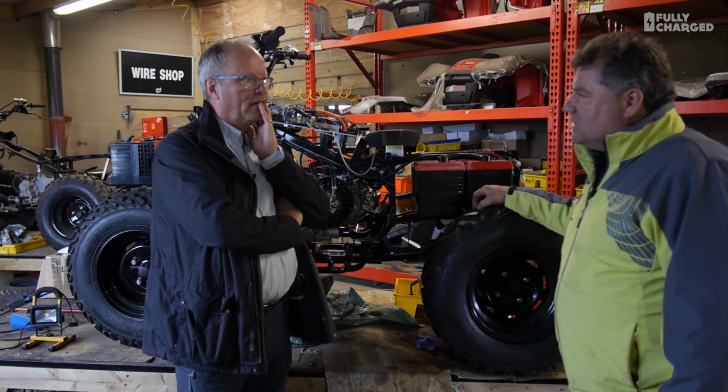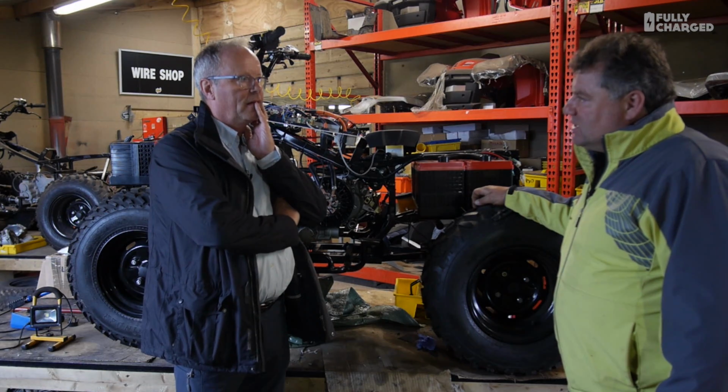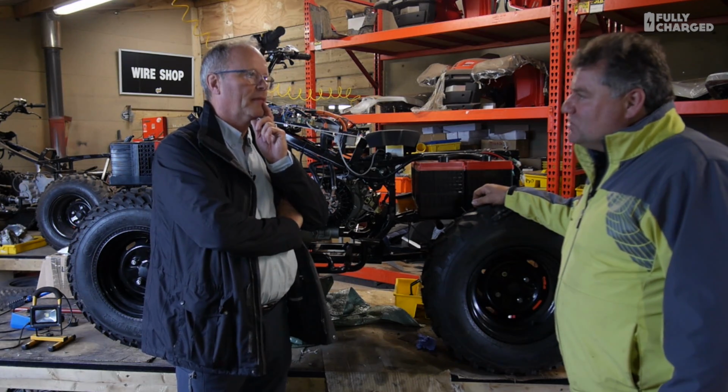So the whole project has been quite exciting mechanically wise, and quite demotivating at times with paperwork and that side of things. Obviously you can tell which side I would enjoy most: welding bits of metal together.